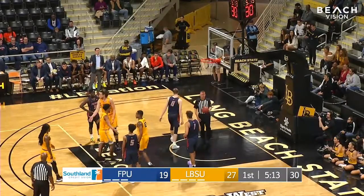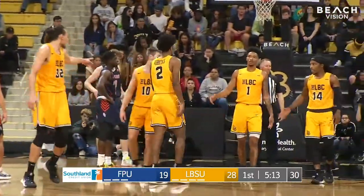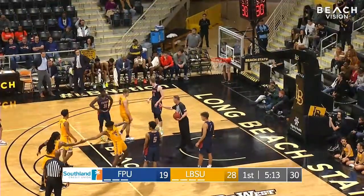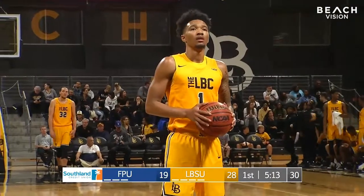Free throw off the front of the rim, bounces up and back through. So Carter now 3 for 3 from the line tonight. Beach as a team now 10 out of 13. Nice job from the line. They came in as a team, 64%. They're at 77% for the game tonight.